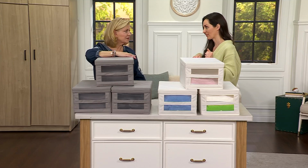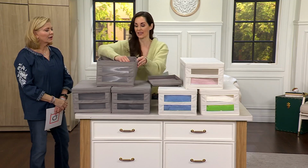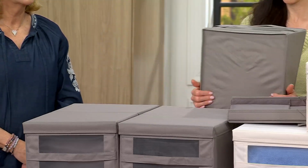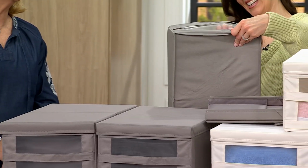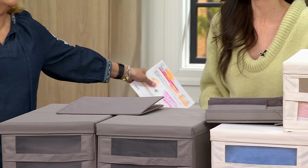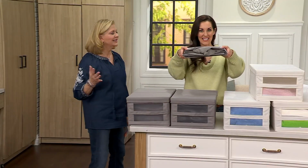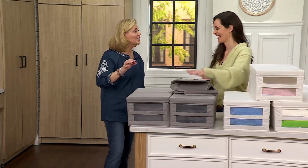Do they collapse? Yes, they do. So let me show you that. Go ahead and remove that lid. You can collapse that lid, remove the divider. Simply remove that bottom. Well, of course, it's going to be difficult because I put you on the spot. Remove the bottom and then it fully collapses. Voila. Just like that. Love it. There you go. All pieces. I think that's so very important.